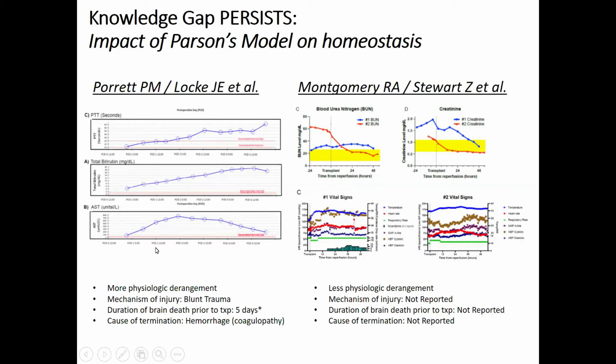The x-axis that I'm sure you can't read depicts the time course after transplant, and in short, we know from many different measurements that Mr. Parsons had fairly significant physiologic derangement. We attributed these changes very much so to the mechanism of injury and ultimately the brain death that he sustained as brain death physiology.